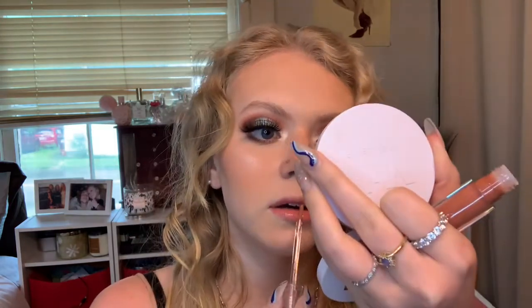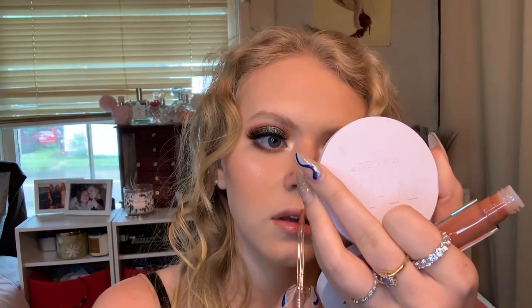Really pretty. Obviously, since I just rubbed my lips together, it took some of the pigment off the bottom lip, but this shade is really pretty. I like that. It's like your lips but better with a slight brown tone. Super wet and glossy. Definitely buying another one of those for freaking sure. But that is the final look.